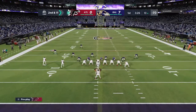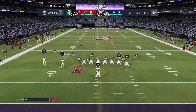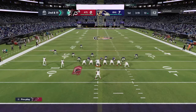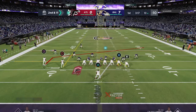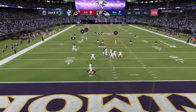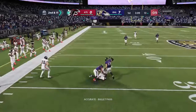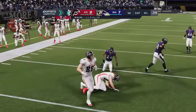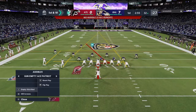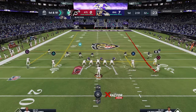2nd and 11 now. Play action, Ryan. Open receiver, that's Hayden Hurst, the tight end. And he's going to get this one across the 30-yard line. 19 yards to pick up there. Move the chains.